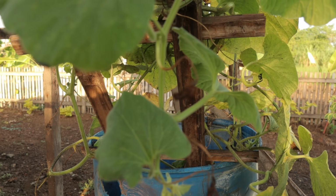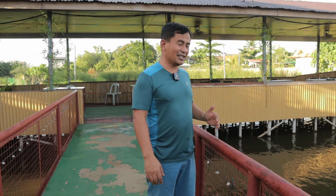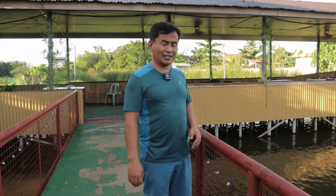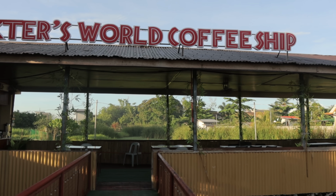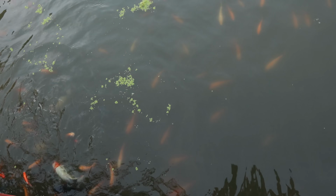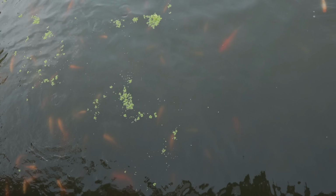And you will see as well that we are standing on the bridge connecting to the boathouse. Many of you already know the purpose of why we put this bridge, this fish pond, and this boathouse, of course, for business. And you will see that the tilapias are now eagerly waiting for breakfast. What's the breakfast for them?